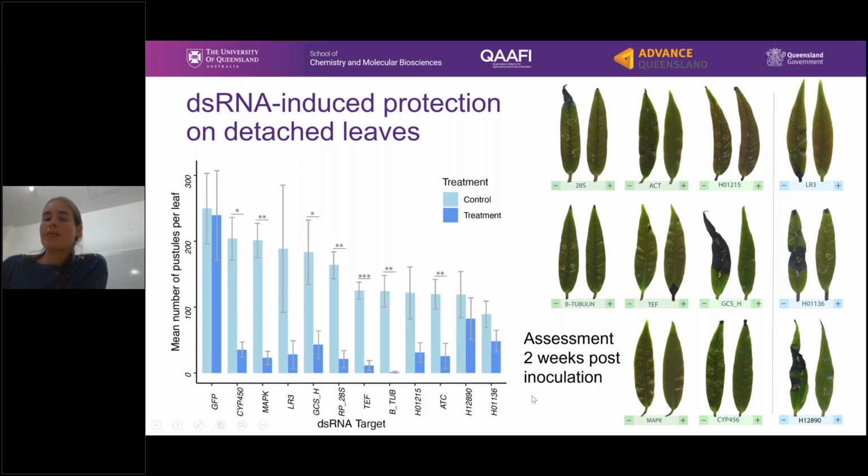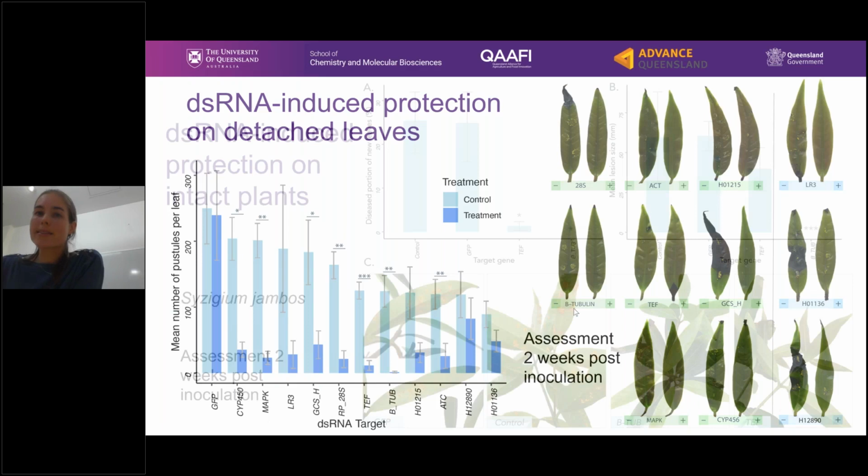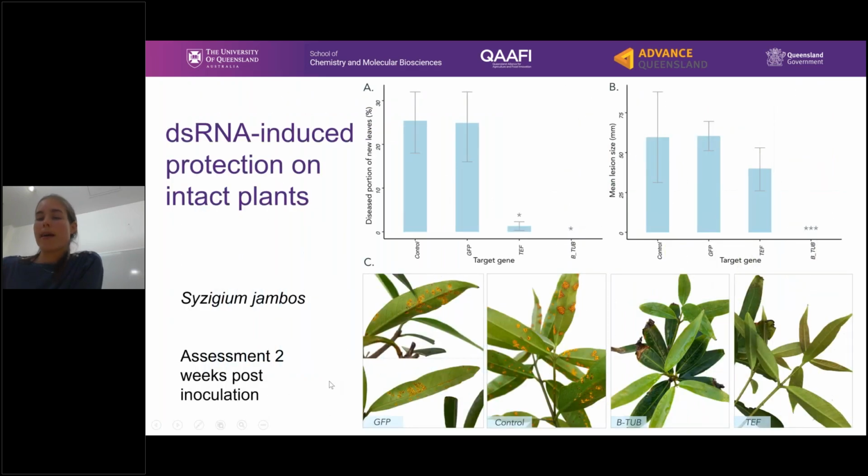So then we decided to move on to whole plant assays to see if it would also work on intact plants. So it was a similar setup, but this time Beck sprayed the double-stranded RNA and the spore solution onto the leaves rather than dropping them. And again, she assessed disease development 2 weeks after inoculation.